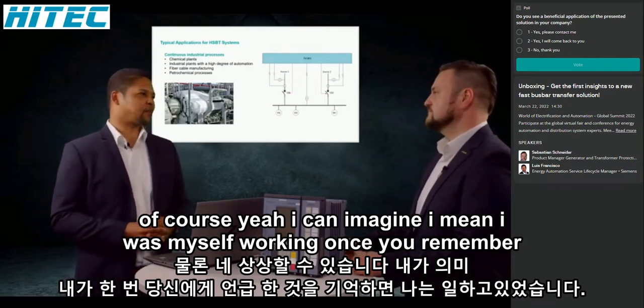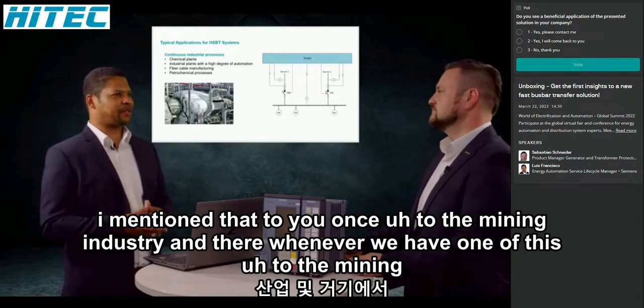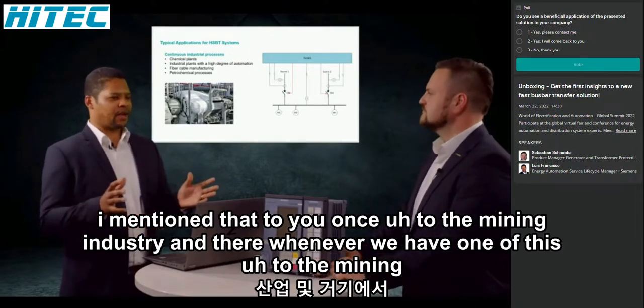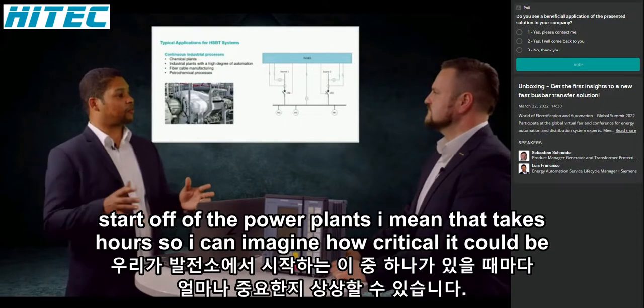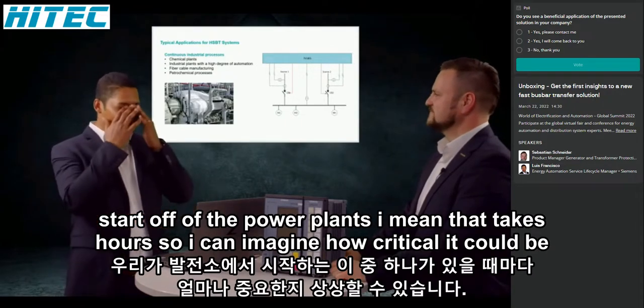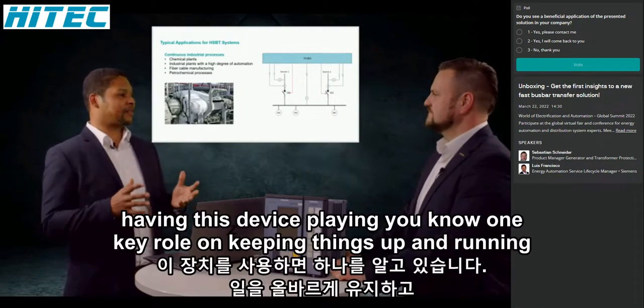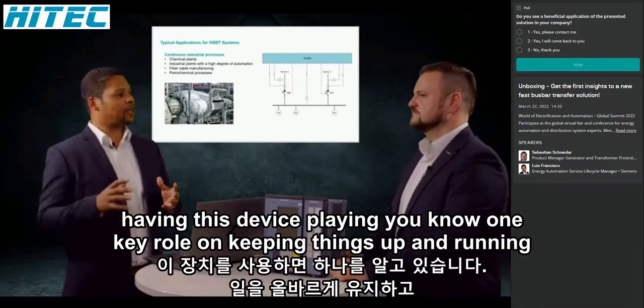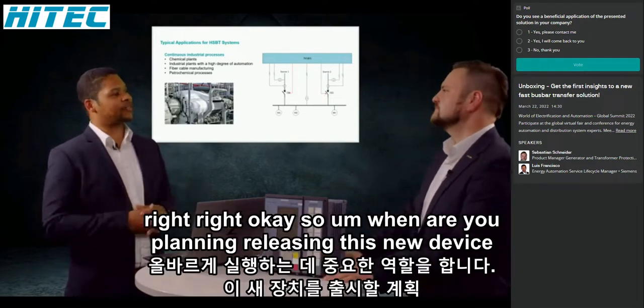Yeah, I can imagine. I was myself working once, as I mentioned to you, in the mining industry. Whenever we had a startup of the power plants, that took hours. So I can imagine how critical it could be having this device playing one key role in keeping things up and running, right?